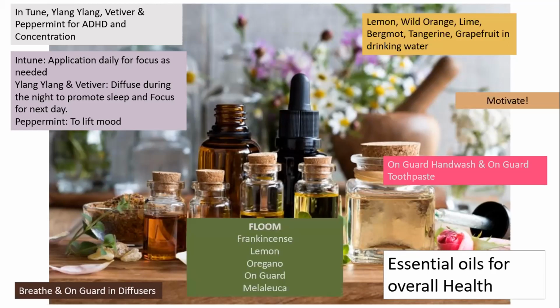And then I think a huge favorite with everyone is Flume. Flume is frankincense, lemon, oregano, On Guard, and melaleuca combined, 2 drops of each in a capsule twice daily. We have battled the normal sniffles with this, and also middle ear infection and tooth abscess. This is just absolutely an amazing blend.